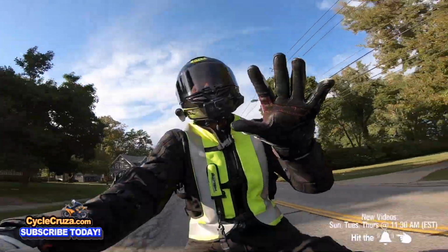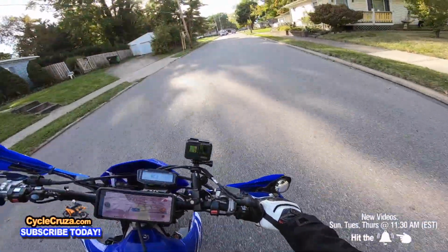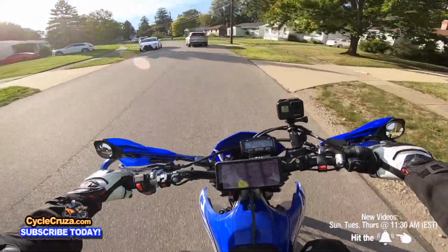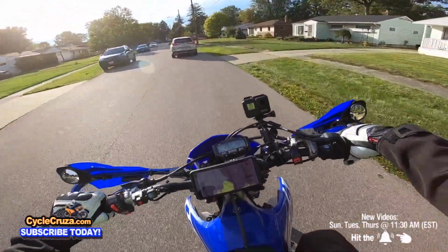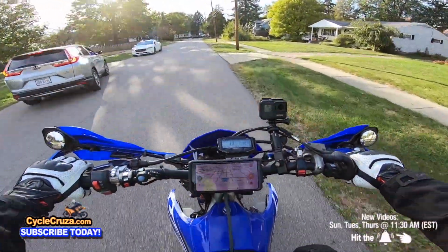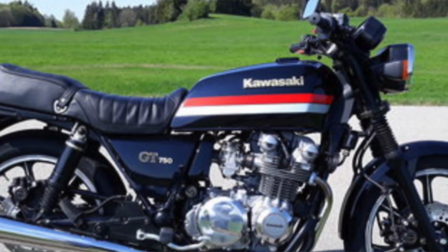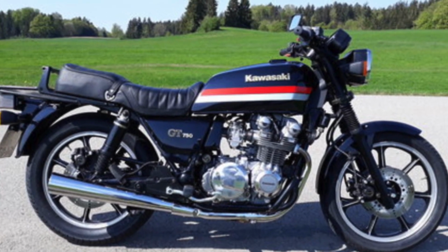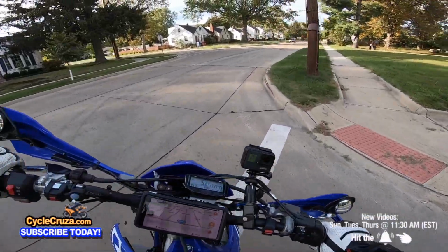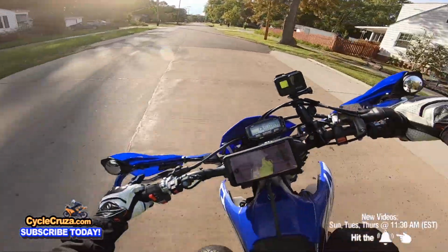But number five, reliability. I'm telling you guys, I've seen many guys out here on these vintage bikes cranking the hell out of their bike trying to get it started. When I went to take my motorcycle riding skills test back in the day, there was a guy who came on a Kawasaki, one of them old cafe racer bikes, and that dude couldn't even finish the test because his bike kept cutting off. He had to end up getting a tow home because of that old bike, man.